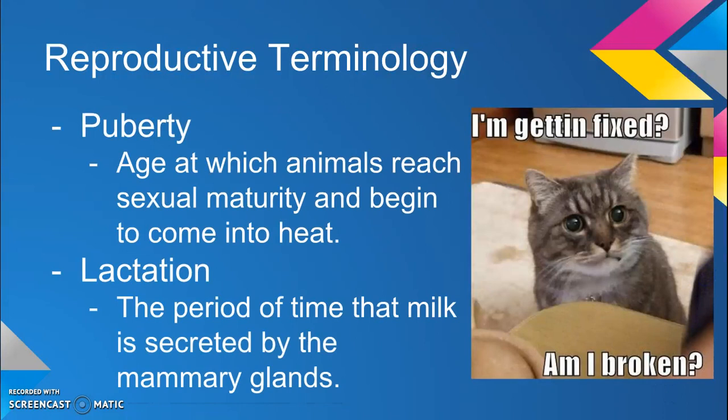Puberty is the age at which animals reach sexual maturity and begin to come into heat. Female animals will begin to have their estrus cycles at puberty, and male animals will become sexually mature, so they will be able to actually breed a female and fertilize the egg. Lactation is the period of time that milk is secreted by the mammary gland. That's just a fancy word for, whenever your female is producing milk, she's lactating.